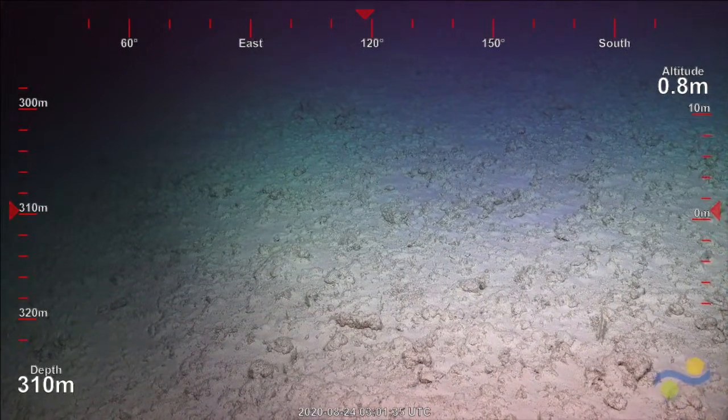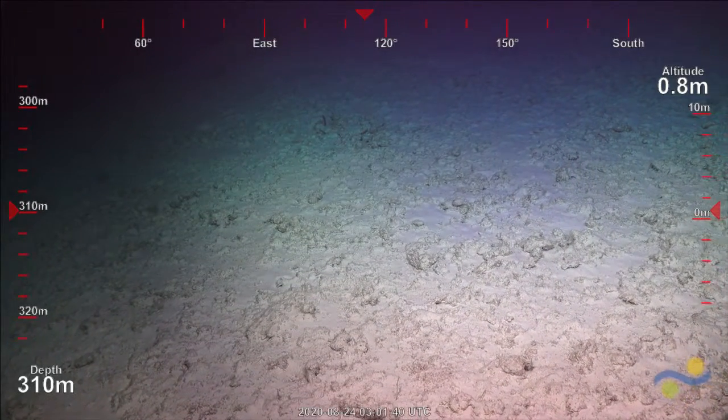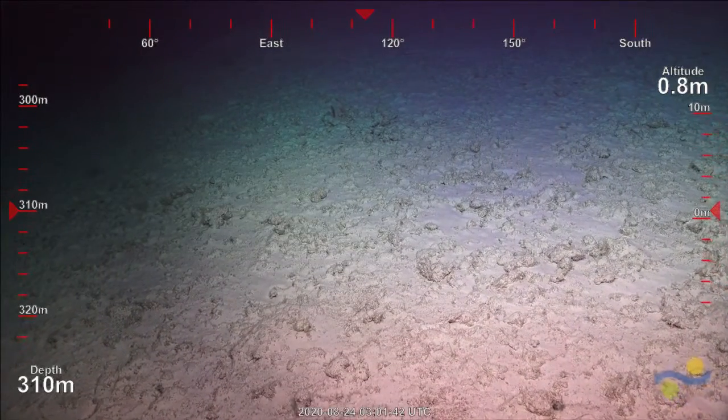Still heading to waypoint one on this transect, so that's a good start. We haven't really started. Oh, we've started. Yeah.